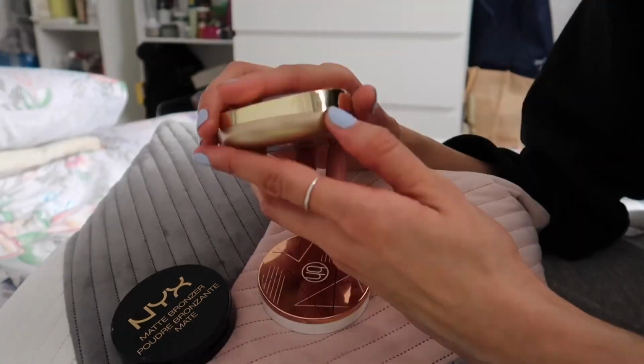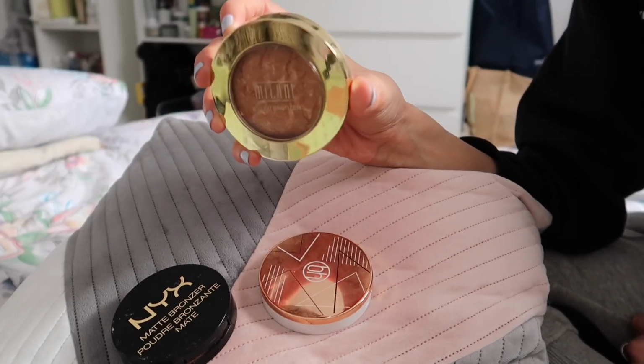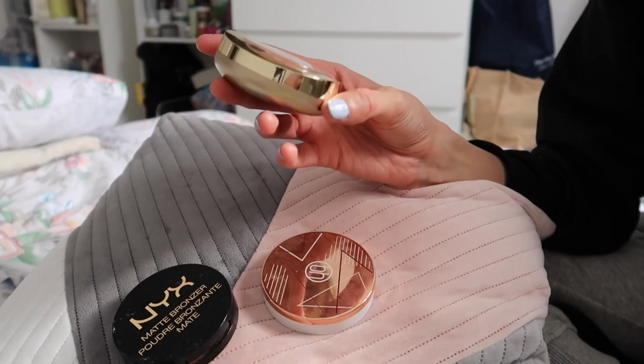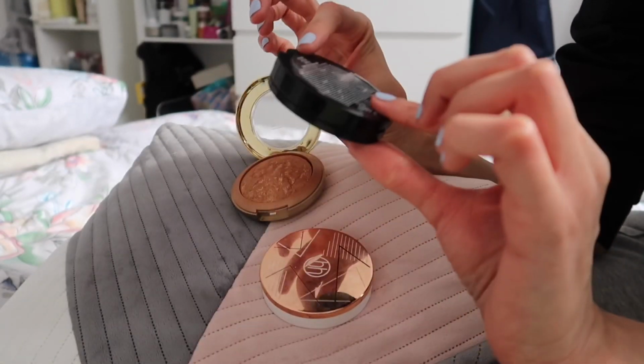Okay. And I have the Milani Baked Bronzer. This one is gorgeous, this one's in Soleil. This doesn't show up too much on my skin, to be honest. It is a really, really nice one. I'm not sure if I'm going to keep it though. I probably will not be keeping it. I've had this for way too long now. This is the NYX matte bronzer in the shade medium.